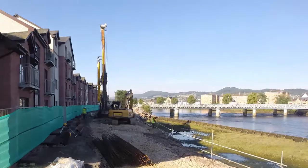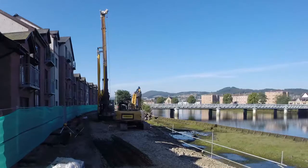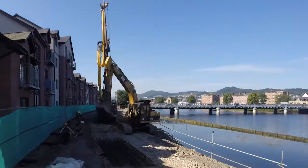Because you think about the vibrations, you think about the transfer of the vibrations through the ground and then into the water. It can be quite distressing for dolphins. So we stop works when the dolphins are in the area and then we can recommence works when the dolphins have left the area.